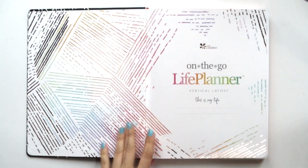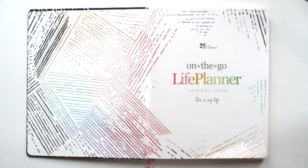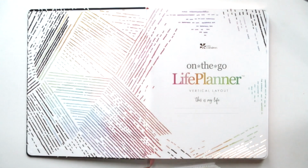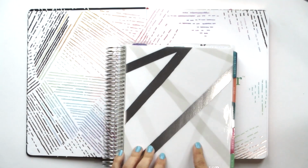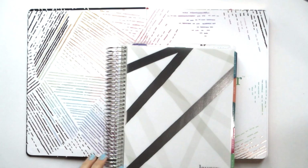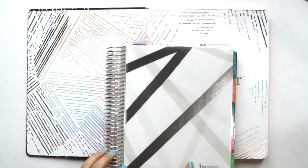So you can see the inside of the hardbound. It does have the foil around the edges. This is a neutral planner, and it is a vertical layout. This one is a colorful planner, but it's also the vertical layout. But you will see some differences in the design simply because of the difference between the neutral and the colorful.